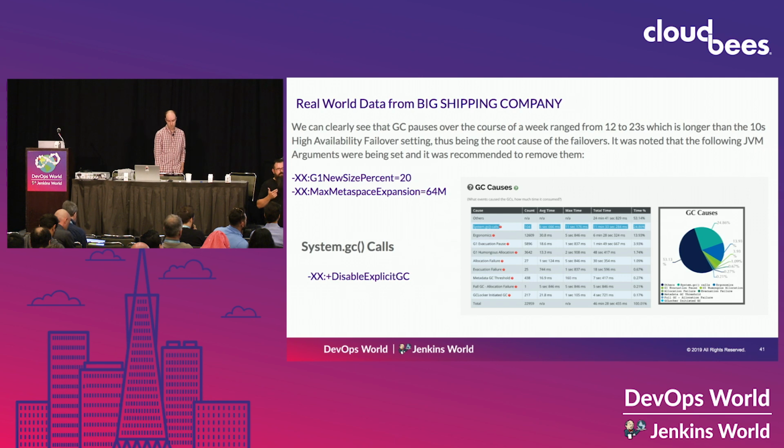Again, that sounds like you're trying to be smarter than the garbage collection algorithm. Why not let it do its thing? So I went and looked in the Jenkins code. There is no system GC calls that we make. This is all third-party plugins and developers trying to be smarter than the garbage collection cycle.